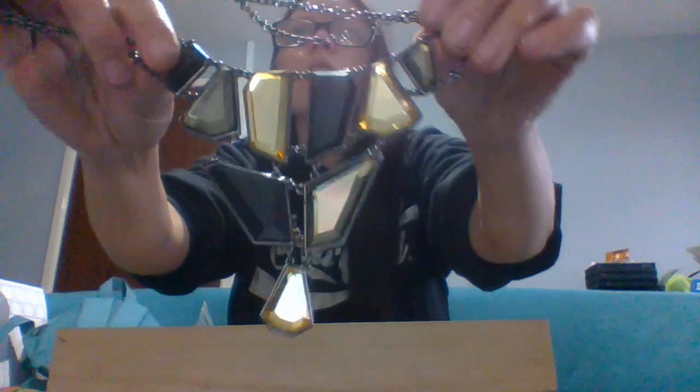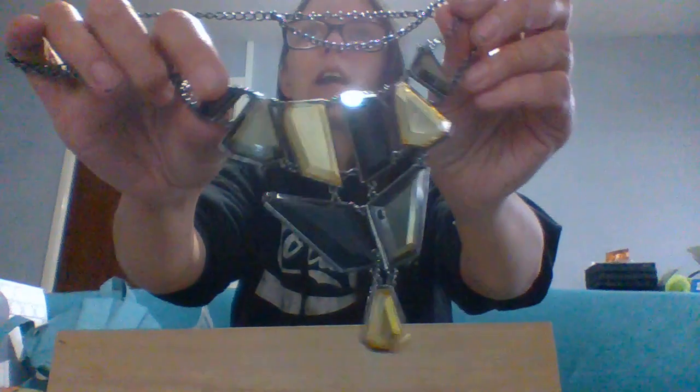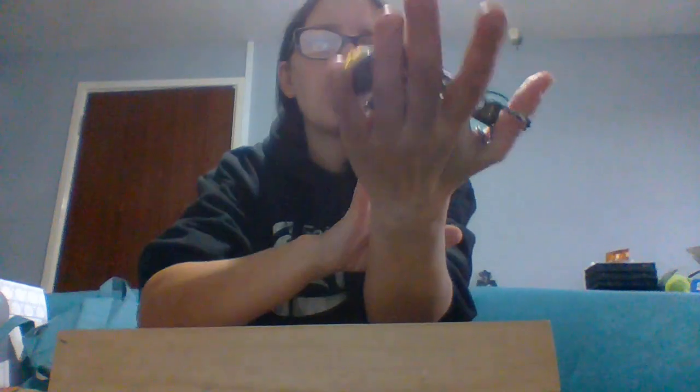This one's also quite heavy. Look at this. So if you want a statement necklace, look at that. It's got all the little beaded slabs, as I call them, in it as well. It's a very heavy necklace. They're going to be astounded by how heavy all the jewellery is.